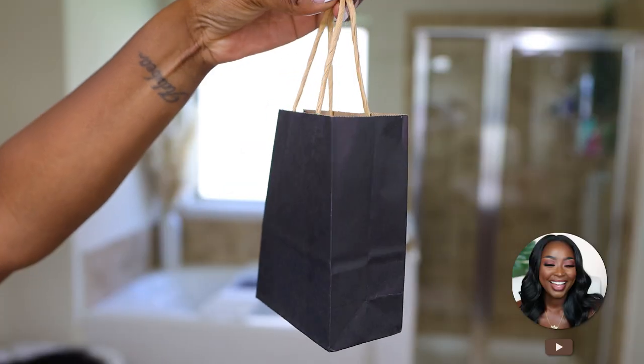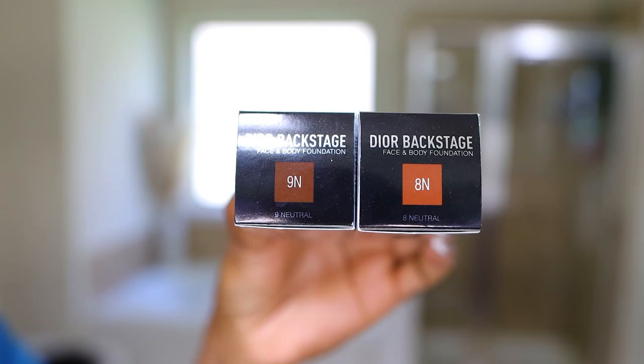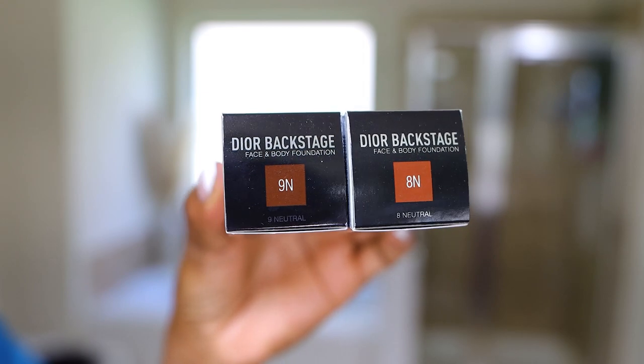I grabbed two different shades of this Dior foundation. I've never tried it. I've heard good things about it. I have two colors, 8N and 9N, okay? Because neutral is more fitting for my skin tone.